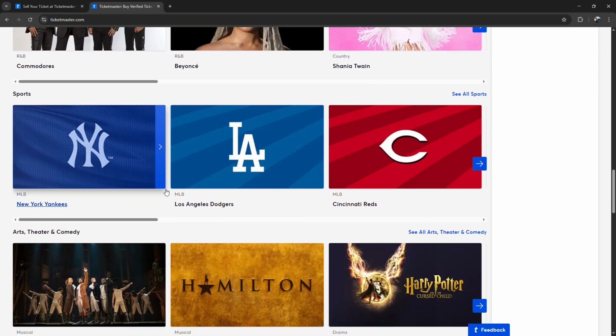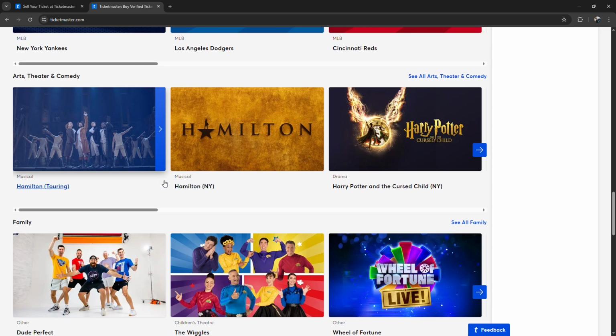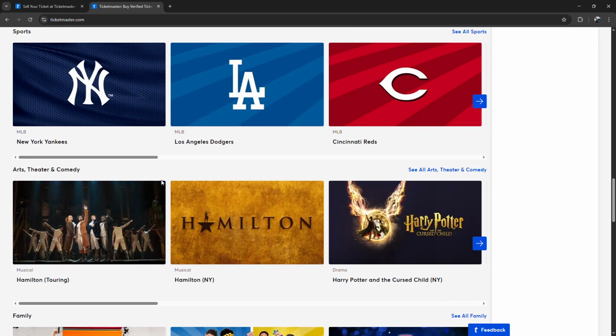Once sold, Ticketmaster pays out within about 5 to 7 business days after the event directly to your bank or debit card.